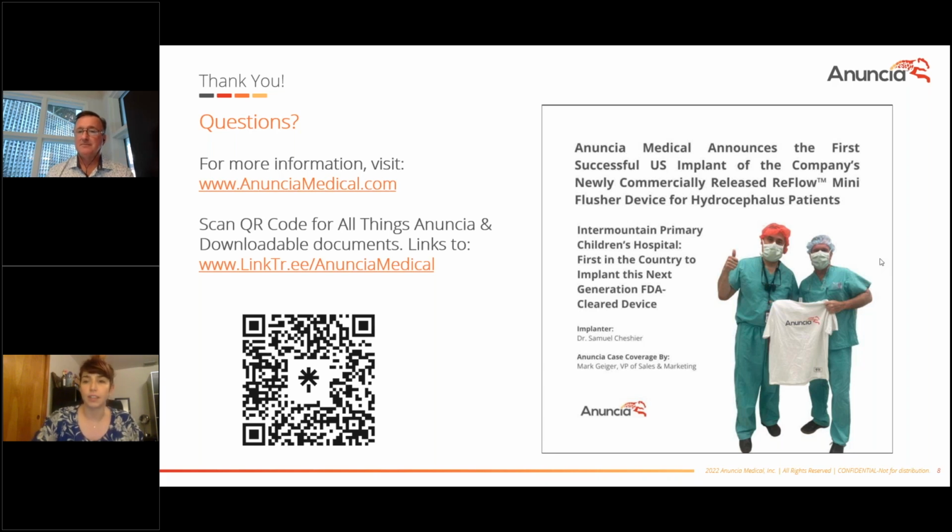That's great. Yeah. This is a very good question, actually. Is there any way that the patient would be depressing their valve somehow rather than the ReFlow device? Is that something that you've seen?